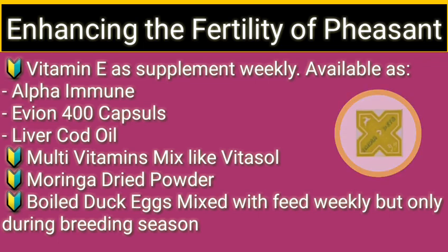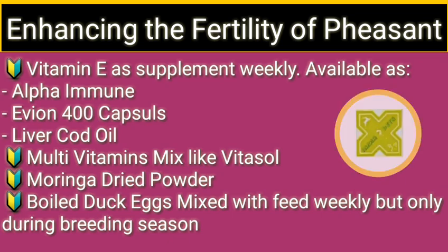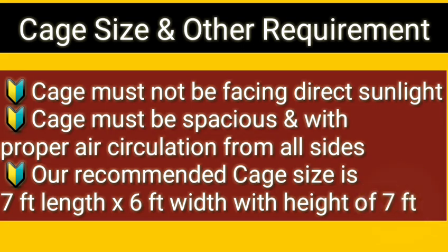To enhance the fertility of pheasants, vitamin E as a supplement should be administered weekly. They are available in the form of Alpha Immune, Avion 400 capsule, liver cordial, and a multivitamin mix like Vitasol weekly. Give moringa dried powder every alternate day; you can sprinkle it over the feed. And boiled duck eggs are very important.